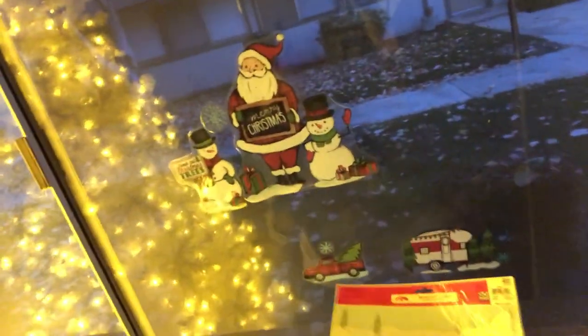Look how cute hers looks. Wait, can you see it? Oh, there it is. So she put the truck like it was just leaving this place. It looks so good. I did my windows. I sprayed them with snow.